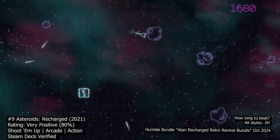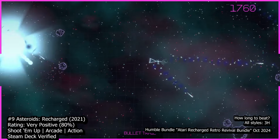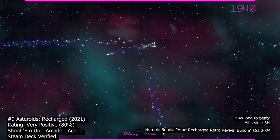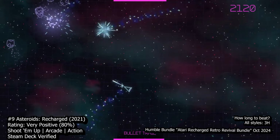The neon-drenched graphics and Megan McDuffie's synth-heavy soundtrack complement the gameplay beautifully, giving it a fresh, energetic vibe. However, while it captures the arcade magic, the game does not stray far from the formula of other Recharged titles. Some may wish for more variety or a nod to the original's history.